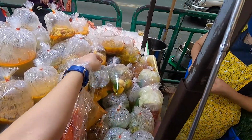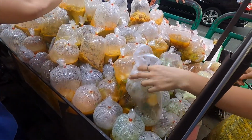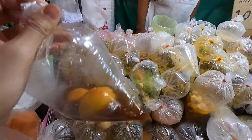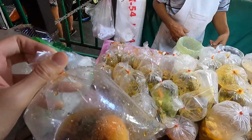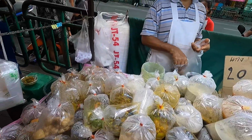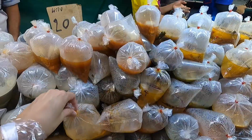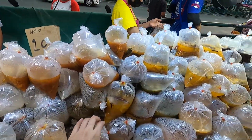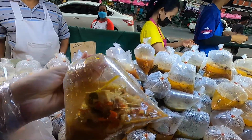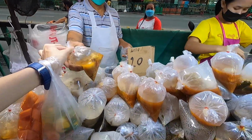So get this soup that's not spicy with tofu. Oh, this lady is 30 baht. Oh, sweet egg. Sweet egg. Look good. Why not? Let's try it. So we got two so far for now. What else? Some tom yum soup. If this one is still hot, look good, go for it.